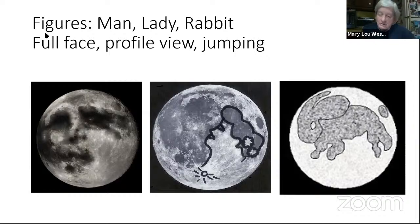So different cultures see different things. Generally there's the man in the moon, the lady in the moon, and the rabbit in the moon. These are the same pictures of the moon, but things are drawn on them. The left-hand one there is the man in the moon. That's a full face view, like a pumpkin. He's looking at you, maybe a little to your left. He has two big eyes, a little nose, and a kind of smirky smile there at the bottom in dark. So that's the man in the moon.